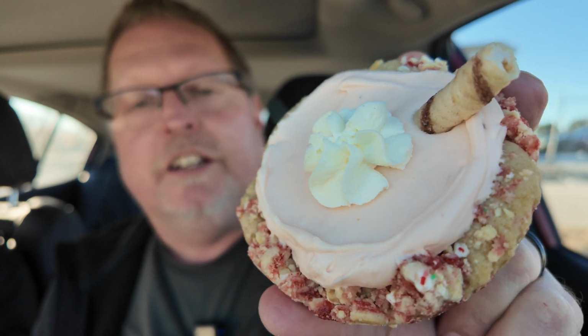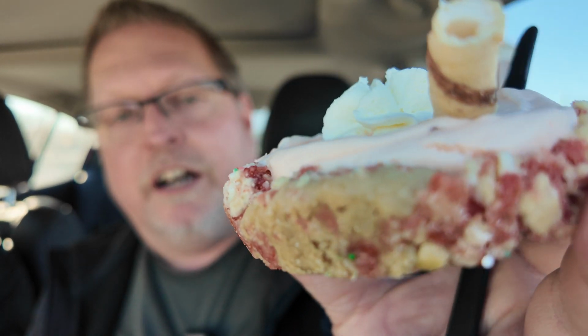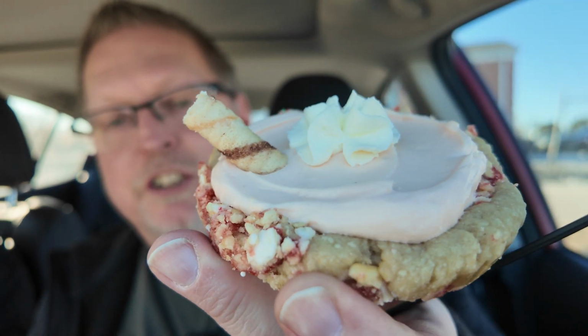I got to find a good spot to put these. Let's see here. So I'm going to start. First, I'll give you a quick tour of the cookies. These are pretty dense cookies. If you've ever had a Crumbl cookie, these things are pretty dense. This is the strawberry milk one here. And look at that puppy. That thing is a beautiful cookie.